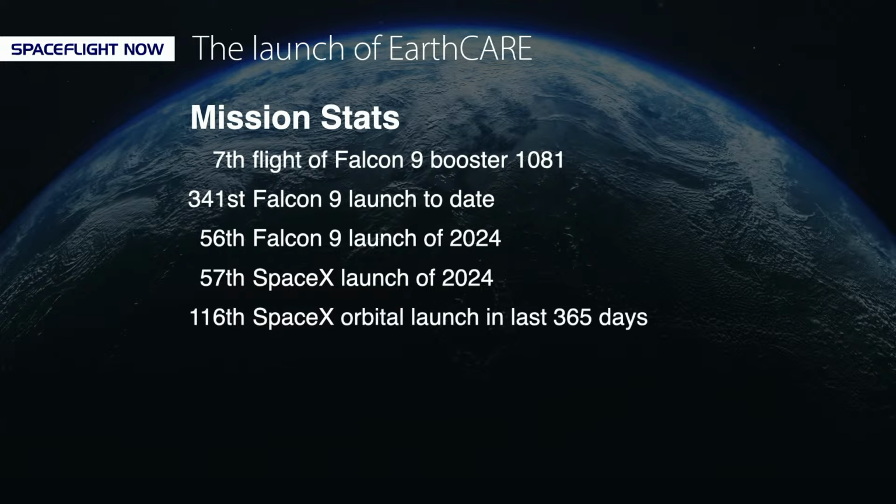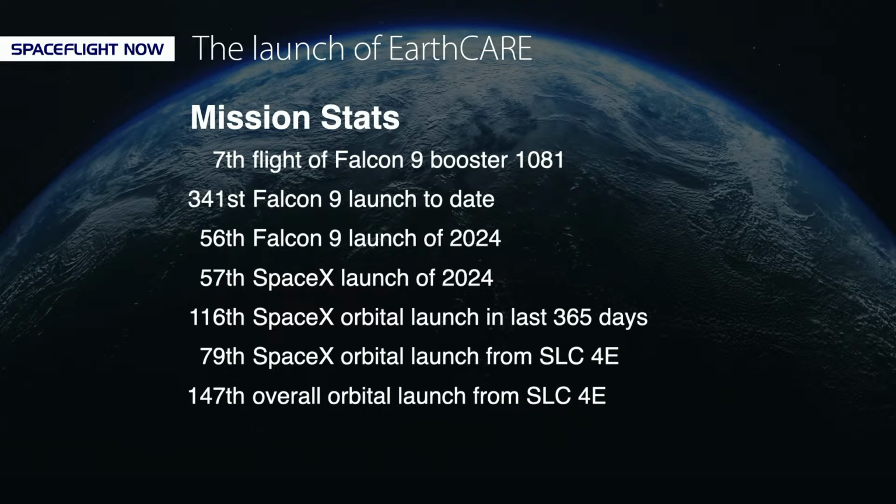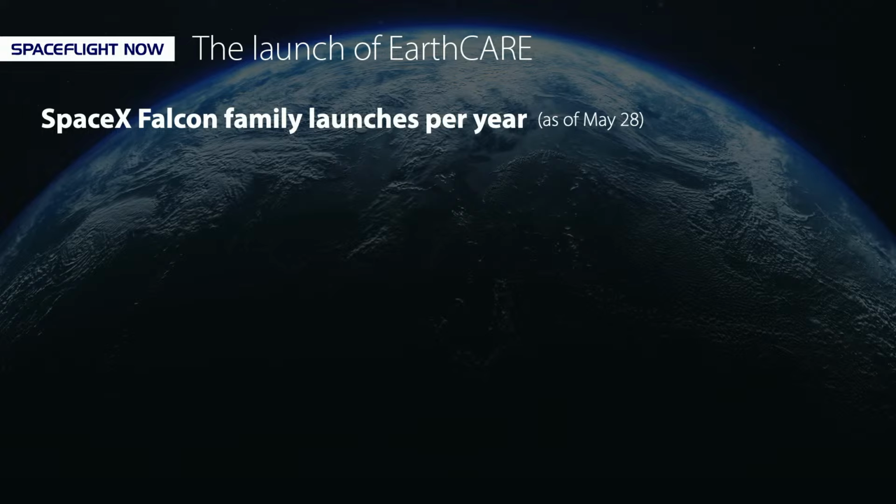This was the 116th orbital launch in the last 365 days, the 79th launch from Space Launch Complex 4 East, and the 147th overall launch from that pad, the 18th of the year from Vandenberg.